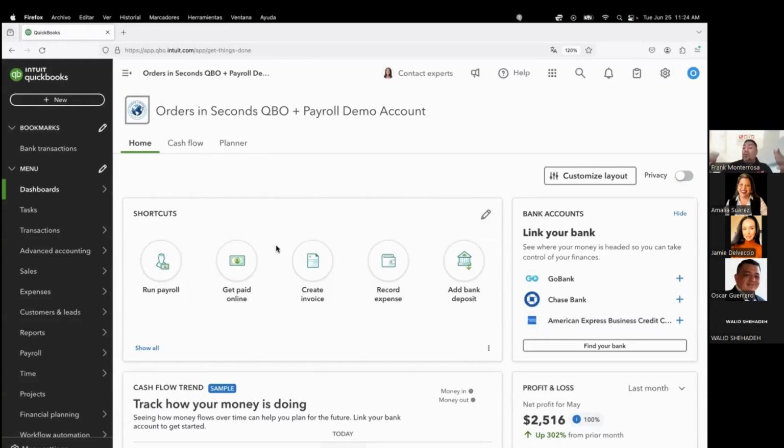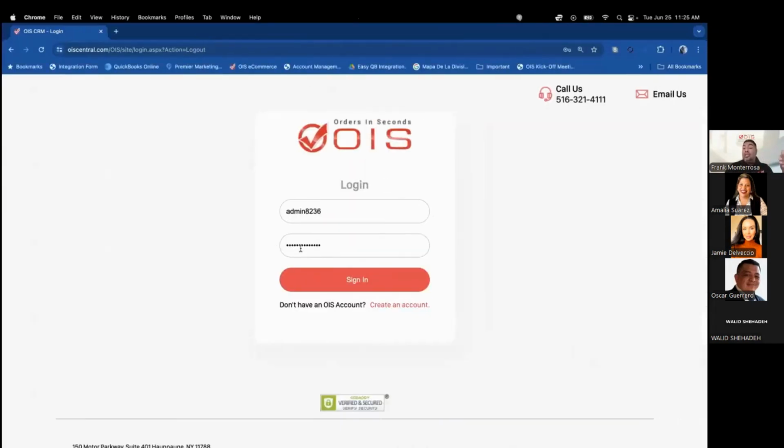Most of you guys know QuickBooks. If later on you are interested in knowing more about QuickBooks, we can talk. We even have Jamie, who can answer any questions related to QuickBooks. So we're going to go to the second component.